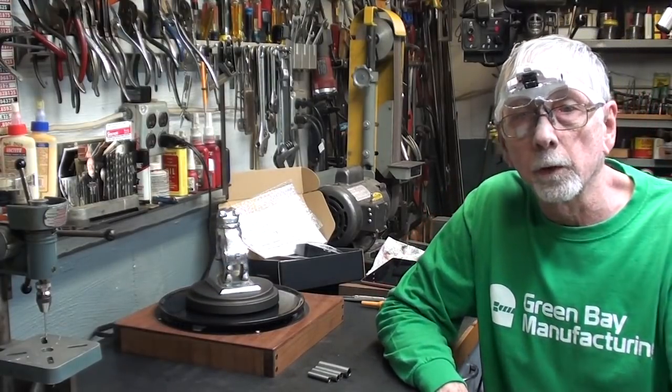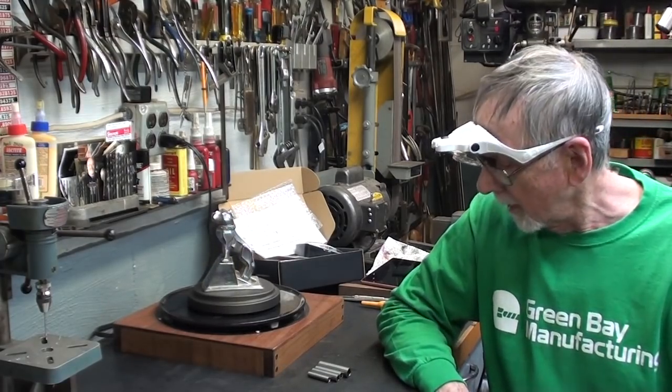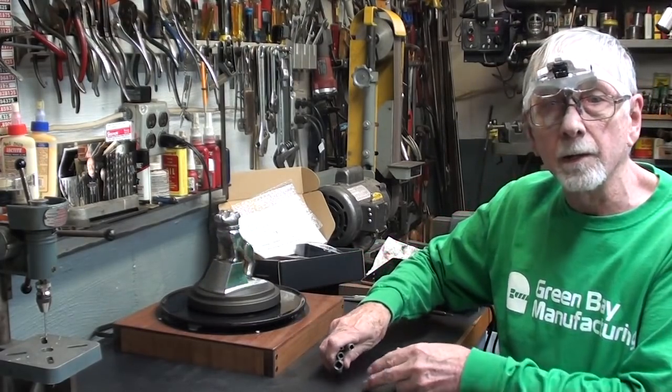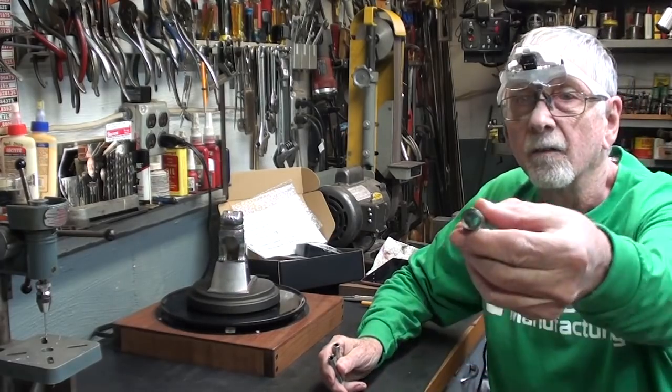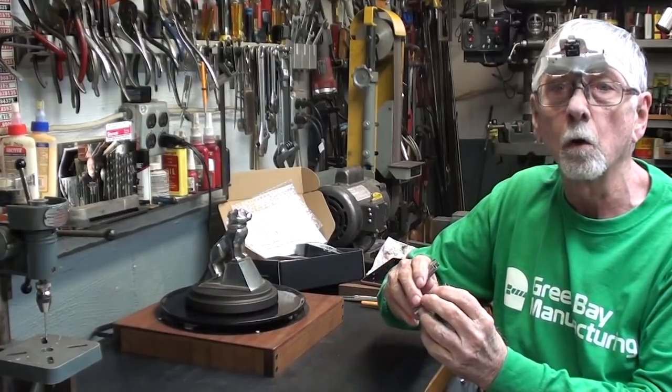Well, notice that I'm wearing a new green t-shirt from Green Bay Manufacturing. Now, that's the company in Wisconsin from which I bought these little sleeves with square holes.